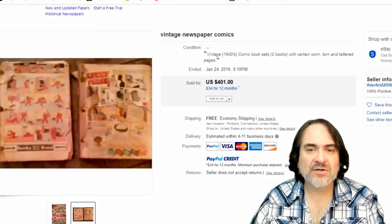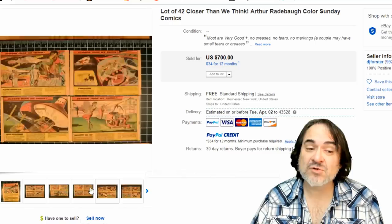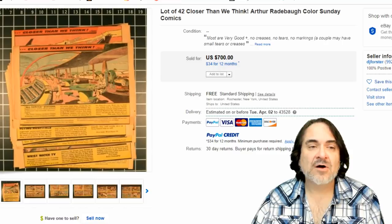Next one here is Closer Than We Think. This is talking about how close the future and new technology is. It's a nice stack of 42 of them. This one doesn't show up very often. They're single clippings, $700 for these. They're Sunday pages, something like Family Circle, how they did one little cartoon on each page per Sunday. The same kind of thing. $700. This is just a real nice example of one of the scarcer ones.